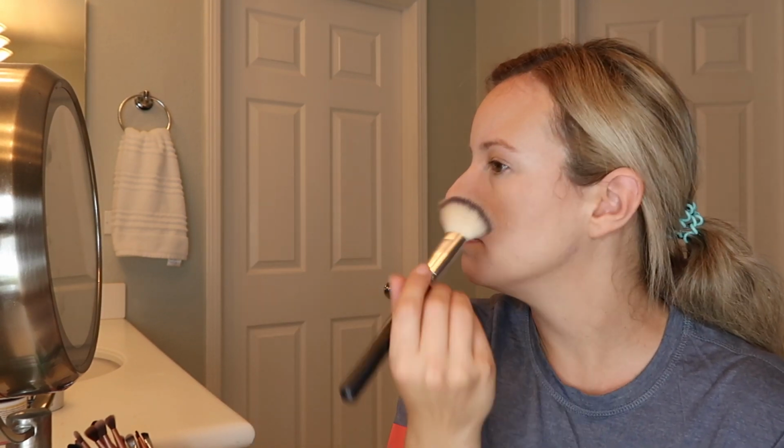So I always do right under the chin just to show a little shadow. It just makes it more flattering, makes your jawline look a little more defined. And then of course the nose, and then you sweep up. I'm stippling and sweeping up, and I always push my brush together so it thins it out. I don't do too much, but just enough to make it look a little more natural than just foundation. And then I'm gonna go ahead and put some blush on.